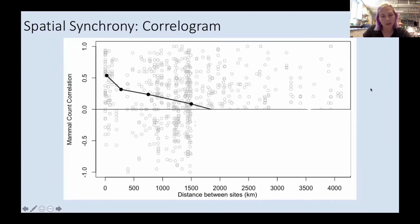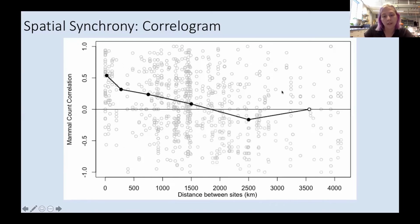So what we see here is what you would expect. Sites close together are very highly correlated, and that correlation declines with distance. That's the Moran effect. But what we don't usually see is this negative synchrony at sites that are above 2,000 kilometers, or very far apart from each other. That's what's typical in an ecological dipole, where you see this asynchrony, this negative synchrony at sites that are very far apart. And I forgot to mention, if it's filled, it's significant. If it's not filled, it's not significant on this graph.